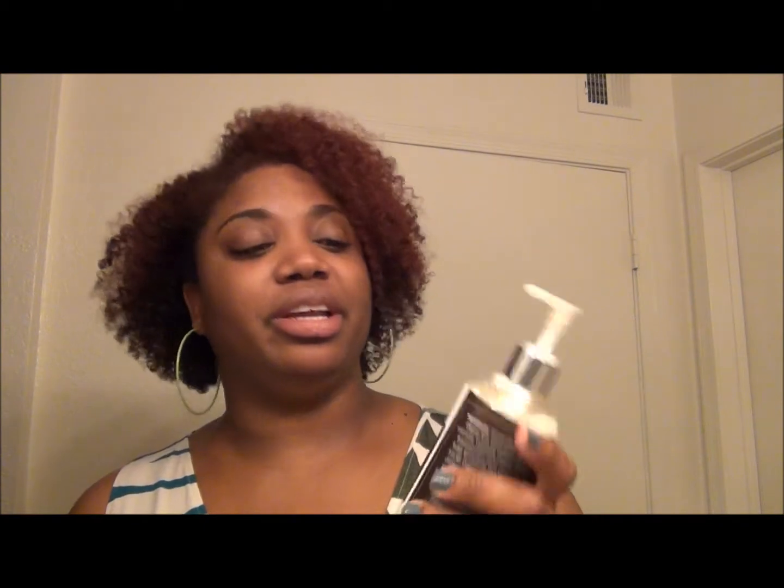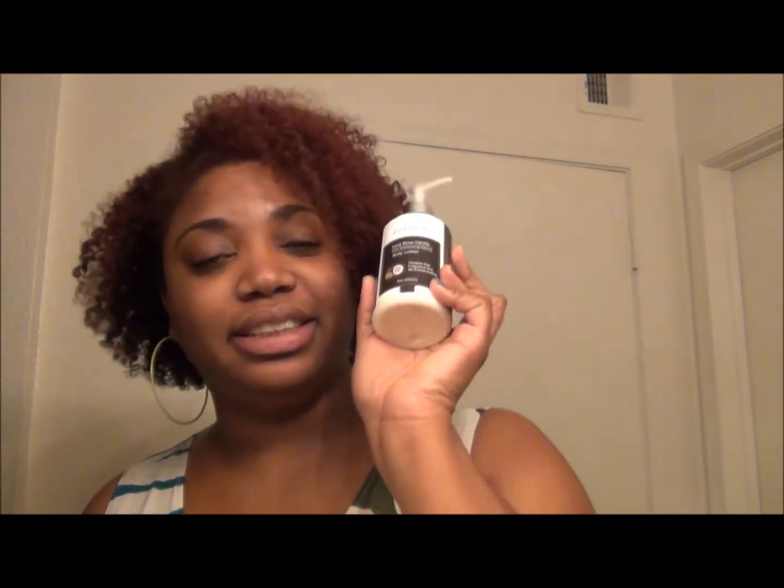So I do put a little bit of my olive and grapeseed oil mix for my body. I will put just a couple drops just to spread it out, and I put it on my legs, my feet, just everywhere, and I feel smooth. I don't feel ashy at the end of the day. I love that lotion. This is a good lotion.